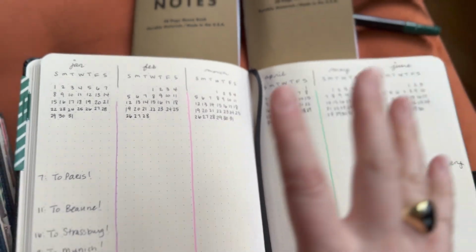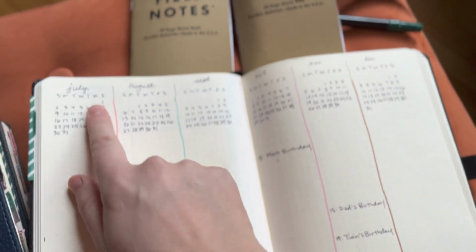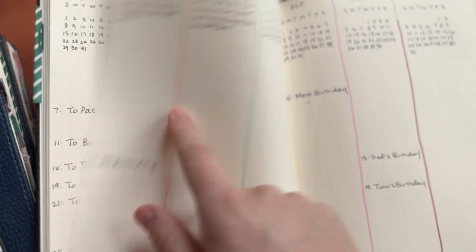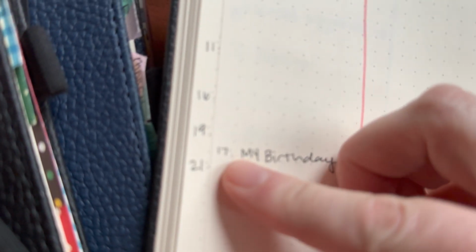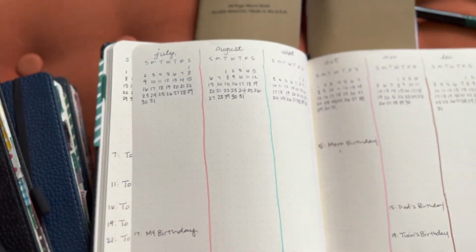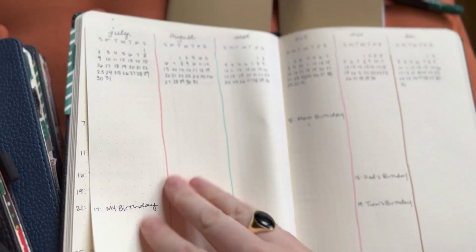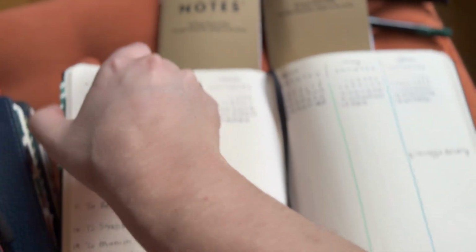So this time I'm doing something different. I am doing a full year. So I have January to June, July to December. And this is where I put birthdays. I counted out 1, 2, 3, 4, 5, 1, 2, 3, 4, 5, 15. And then I know this is 17. So really not an exact science, but this is where I put my full year view. So I can always keep track of my views, my appointments and everything, and I can easily flip to it with this.